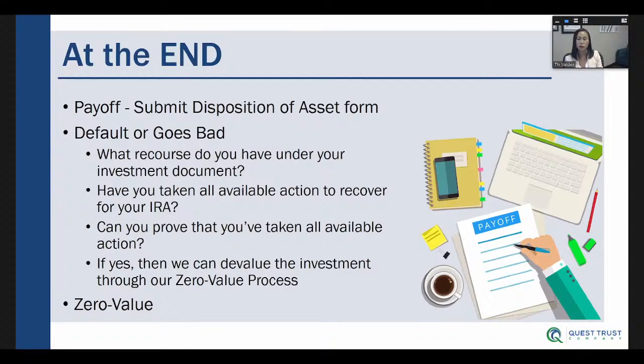Otherwise, if it's in the reverse, we will contact you and ask you for this information. Making sure that you submit the disposition of asset form is very, very important. One, it helps your asset or your account value be at an appropriate balance, and it's not inflated by the payoff amount. Also, it helps with administrative fees.